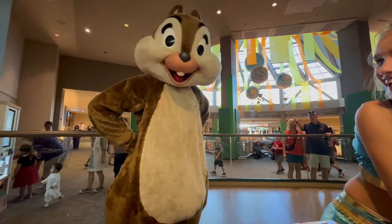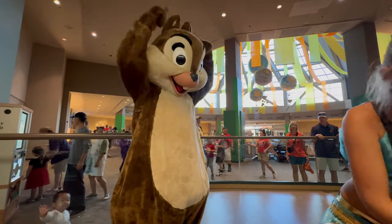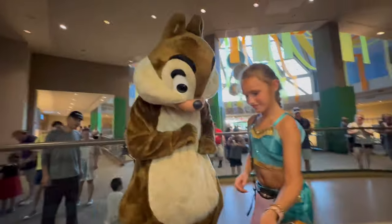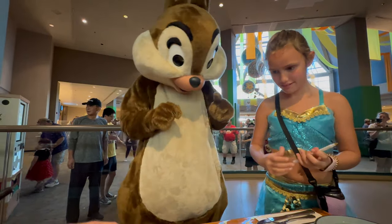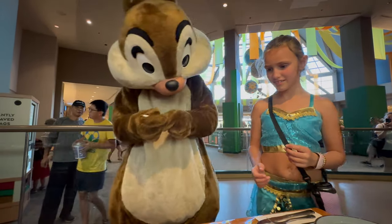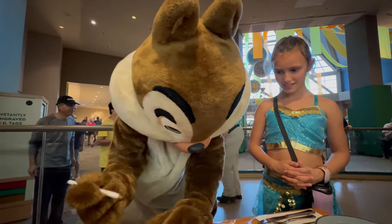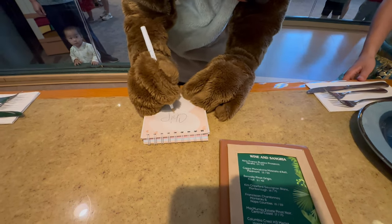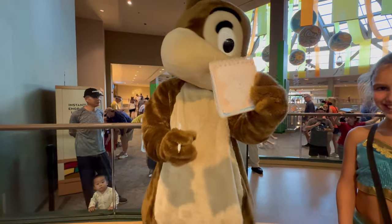Who's that, Goofy? He doesn't know. Oh, he likes your ears. Flip it to a new page. Can you draw a picture of yourself on there too? There it is right there. Oh, that's pretty good. Yeah, that's you.